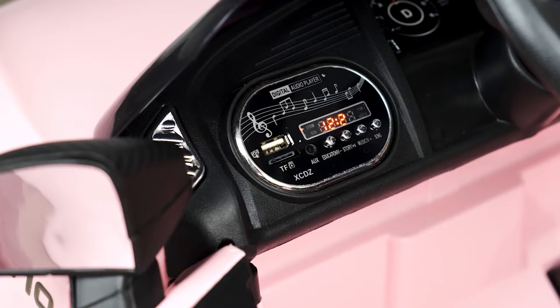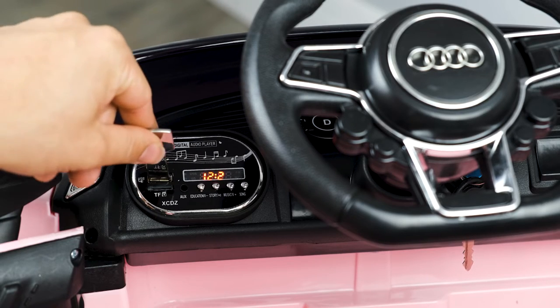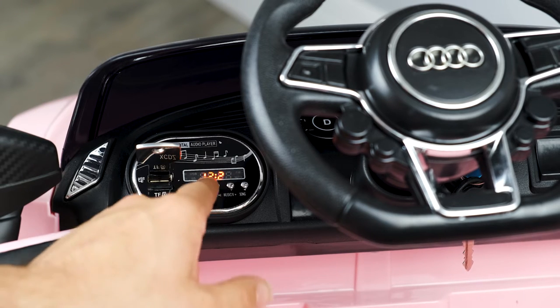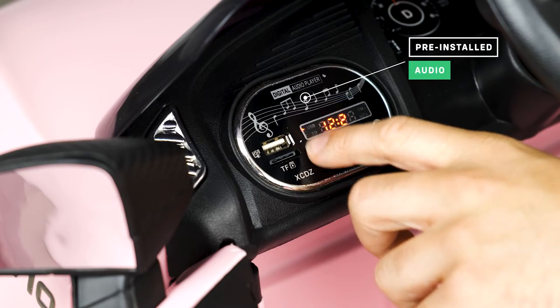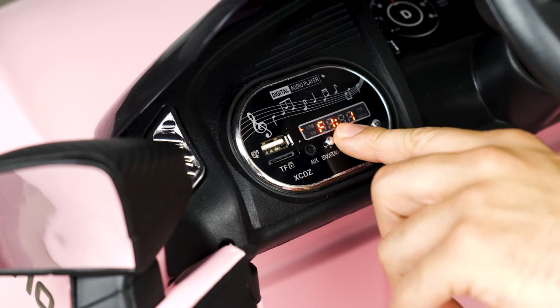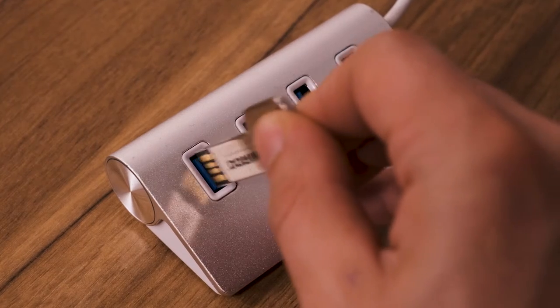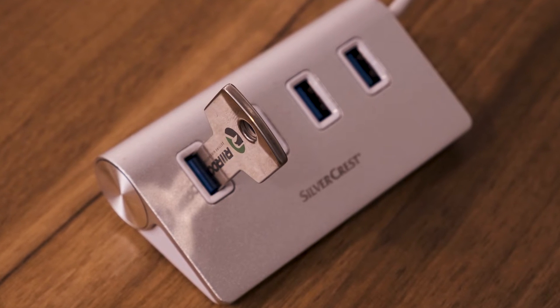Now let's talk about the media player. Not only does it have USB input that allows you to use your own USB stick with MP3 music, but you also have the ability to turn the music up or down and skip track function too. Don't worry if you don't have any music. Every Audi R8 comes with a selection of tunes pre-installed so your child can sing along while they are driving. If you purchase one of our RiiRoo 8GB USB sticks, they are already pre-formatted for you to download your own tunes.